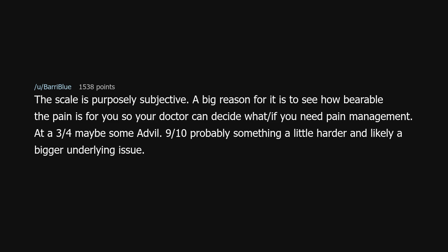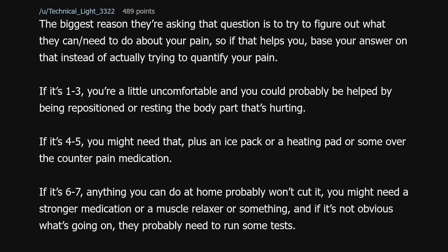At a 3/4, maybe some Advil. 9/10, probably something a little harder and likely a bigger underlying issue. The biggest reason they're asking that question is to try to figure out what they need to do about your pain. So if that helps you, base your answer on that instead of actually trying to quantify your pain.